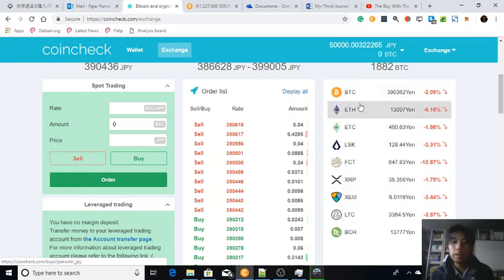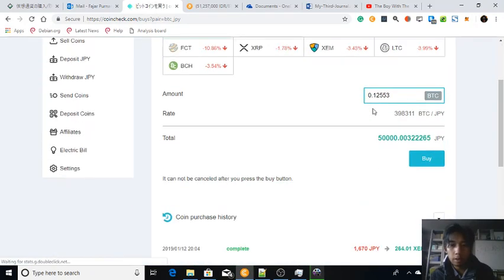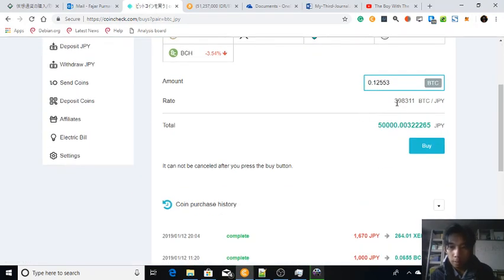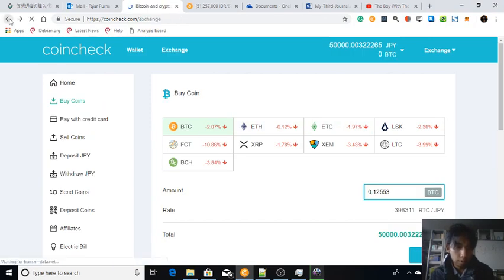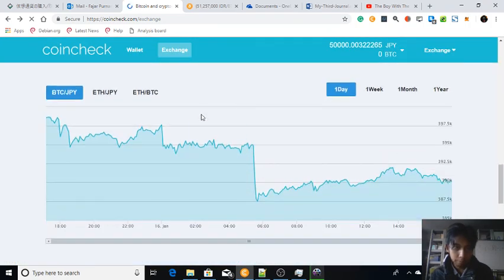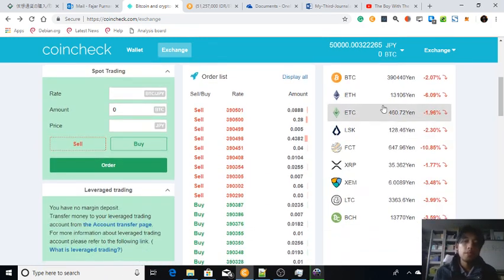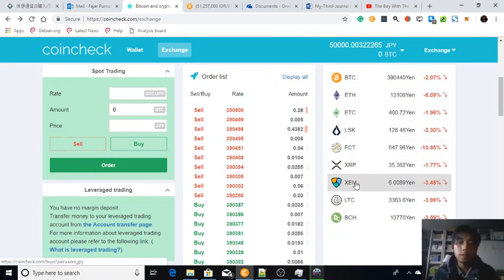But as you can see, these are at the upper price. It says 390,000, but you will buy for 398,000, which is the very upper price. If you look at the chart, it is the highest price currently. So if you want to buy these other coins instantly, you can.